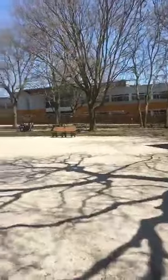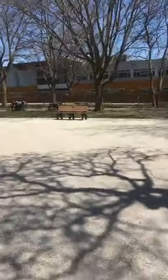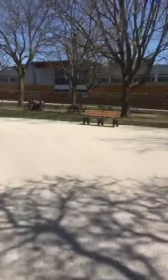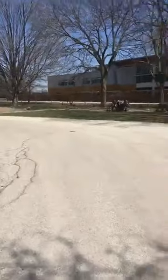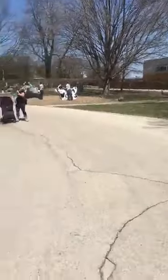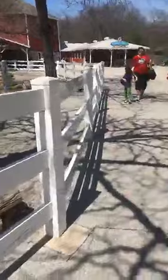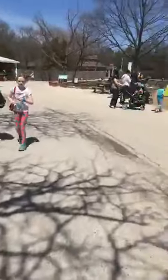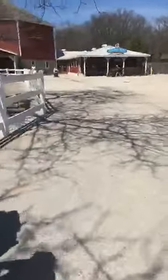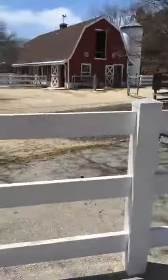Let's see. There, that building right over there, that's a big learning building. As a zoo member, I get discounts if I want to sign my kids up for different classes that teach about the different animals and talk about the issues they're facing. They're open to everyone in the community, and I like that they do education for children, but those classes do cost money.